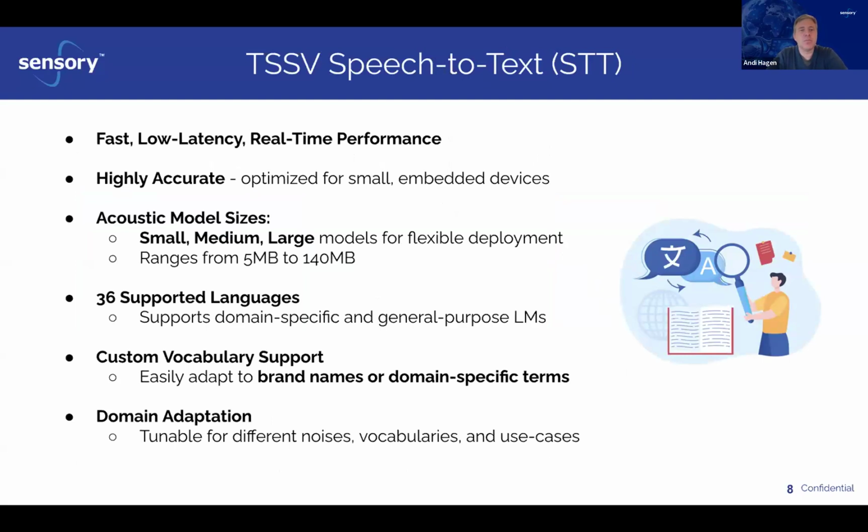But we also have a speech recognition solution, a speech-to-text solution now, which is highly accurate, fast, low latency, and real-time performance. We have batch mode, streaming mode, and small acoustic models of down to 5 megabytes only, going up to about 140 megabytes. We currently support 36 different languages.